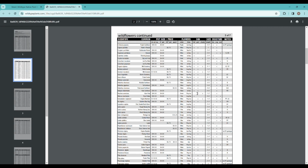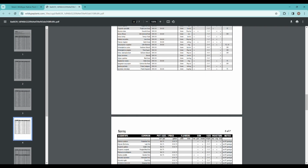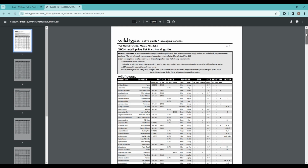So your native plant nurseries in your area, I have full confidence that if you just search native plant nursery and your particular state, you can come up with a listing of professionals who can help you find wonderful native plants to install to help benefit our wild birds.